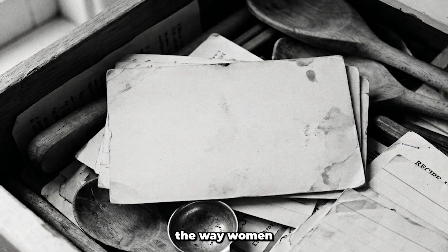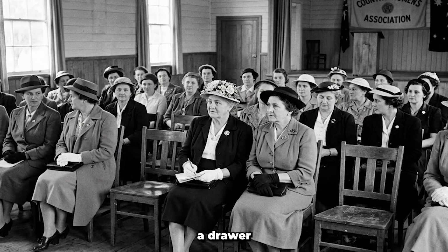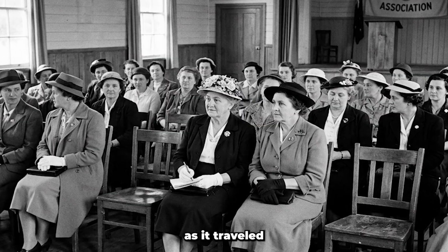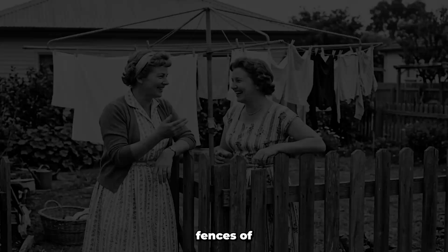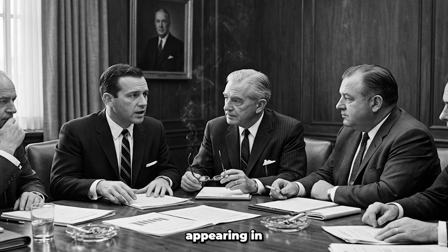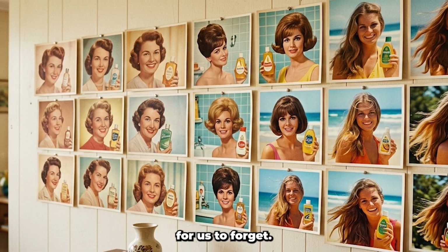Women shared this the way women shared a sponge cake recipe, written on a card in pencil, tucked into a drawer beside the recipe for lamingtons. It travelled from the Country Women's Association morning teas in Bendigo to the back fences of Wollongong without ever appearing in print. Here is something the soap companies have been quietly content for us to forget.